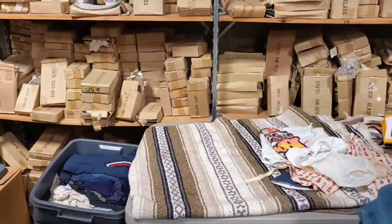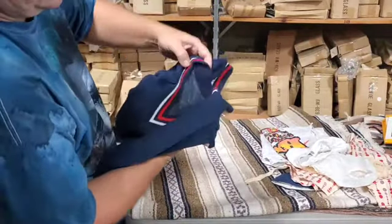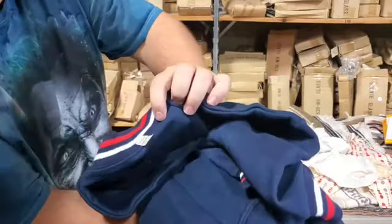So field hockey sweatshirt. This whole box looks to be shirts. A little V-neck cardigan type sweater with an old tag on the back.